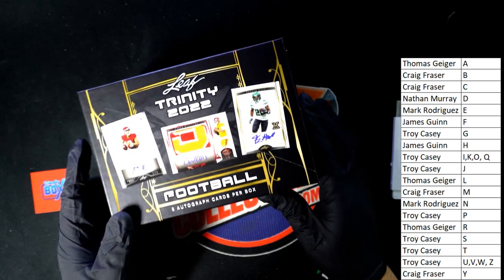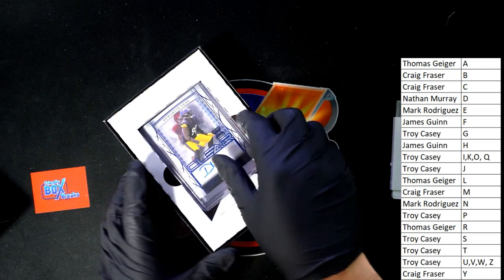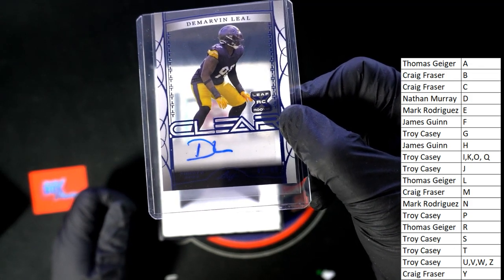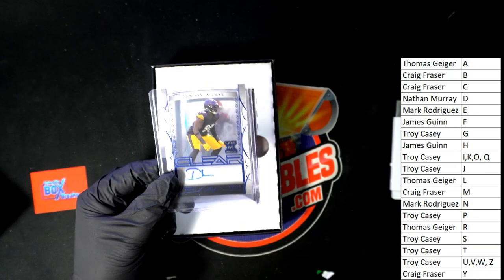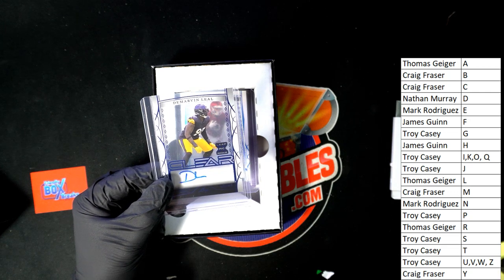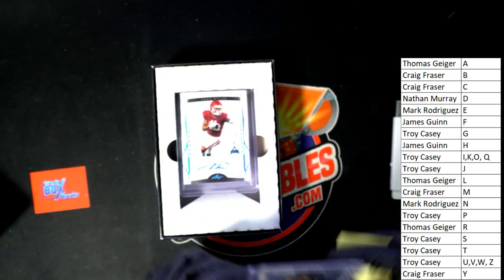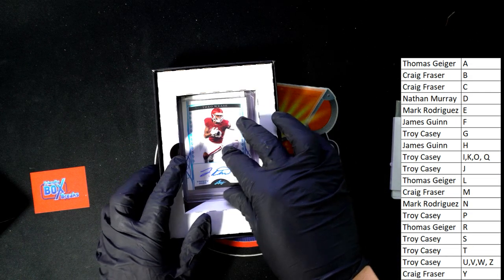Here we go, Trinity, the first hit out of the box break. We got five autographs coming up. Here is one right here, and it's letter L, owner Thomas G, with this Leaf rookie card, clear. Nice going, congratulations. What is this? Who is it?